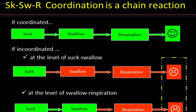She's red. But I cannot determine whether her unhappiness is due to suck-swallow incoordination, which in the chain reaction would also lead to inappropriate respiration, or whether it is due to swallow-respiration incoordination, because either way, my baby looks unhappy.